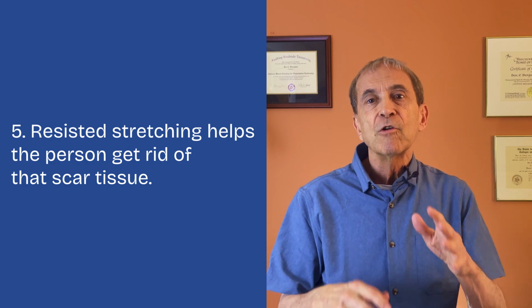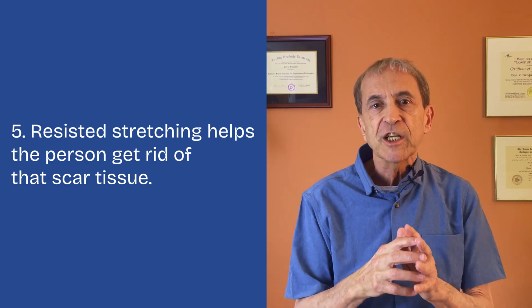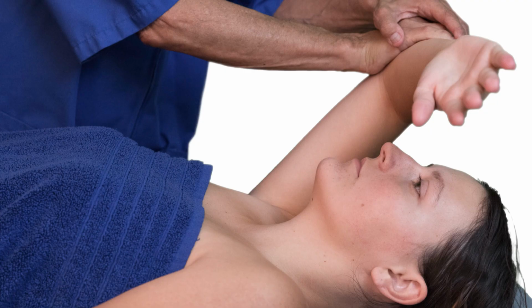Number 5, resisted stretching is the way to help the person get rid of that scar tissue. Now, what you do is you take the person to the end of the range they can go to, which is usually here. You have them push with a lot of force, and what they're doing is they are tearing the scar tissue, and it pops little scar tissues, and they can feel some relief as you do it. And so it's a very particular kind of stretching that gets rid of the scar tissue.